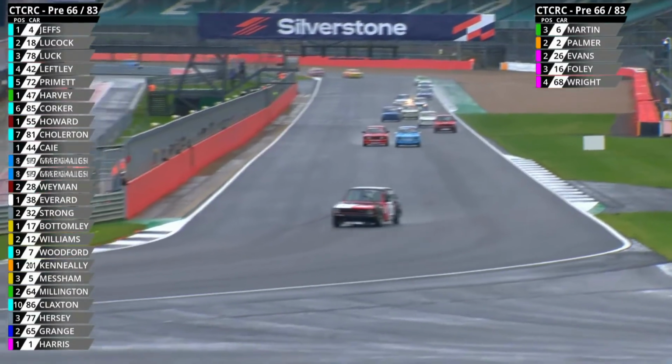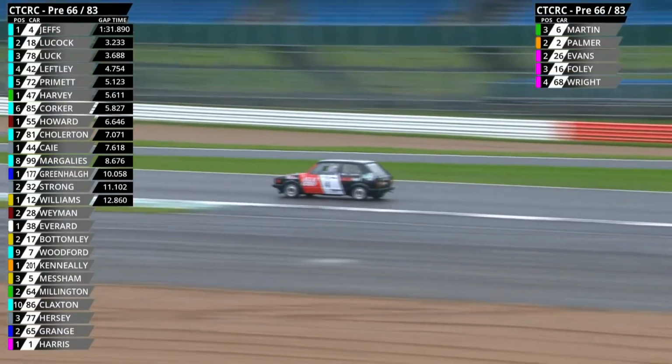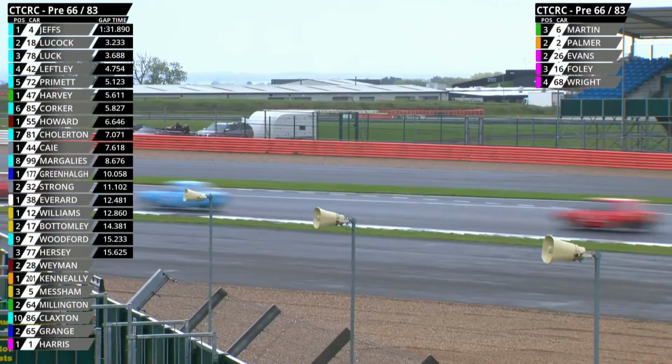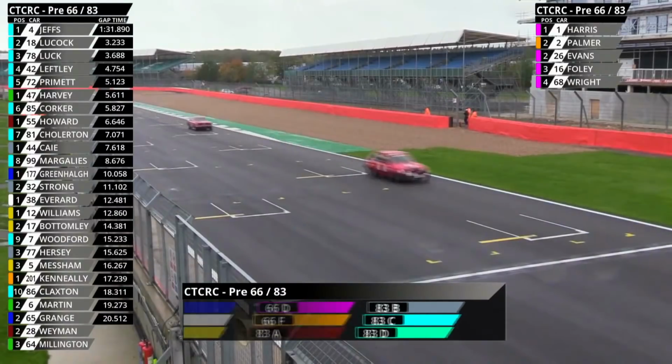He's just over 3 seconds clear of the second place battle. Mike Luck had a look up the inside of Mark Lucock there into Abbey Corner. Has he been able to make it through for second? Yes, the BMW is through. It's Leftley in fourth place. The rest of the pack streams its way across the line.